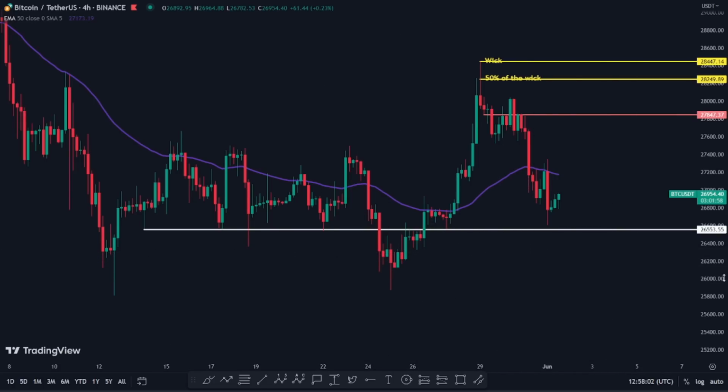Okay, so that's pretty much everything, guys. Hopefully this plays out. Again, be very careful. Today could be quite a volatile day. Hopefully it benefits us and it goes up.